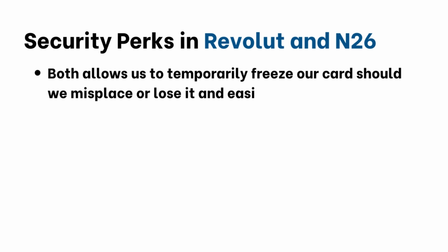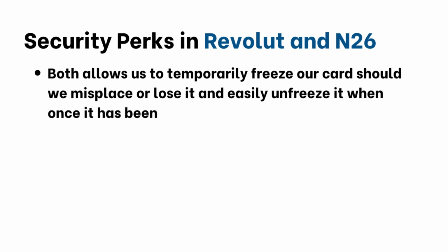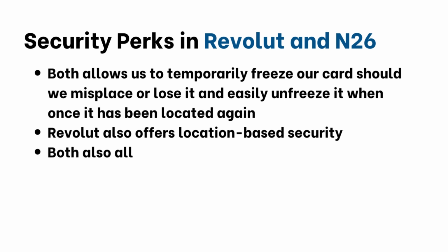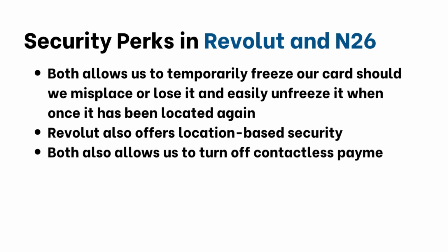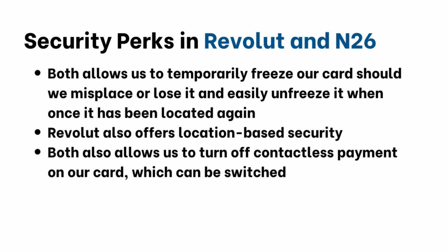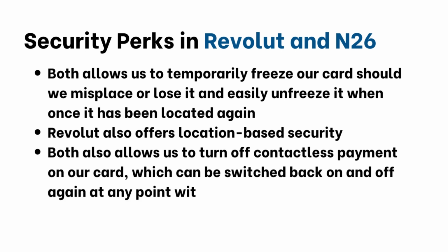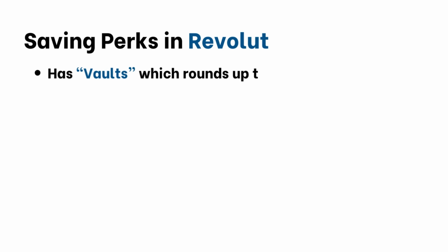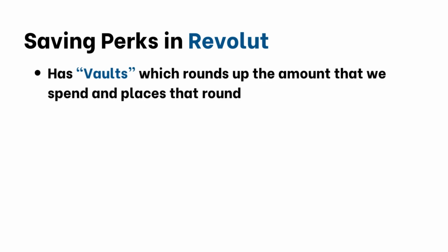Now let's talk about the security perks in Revolut and N26. Both allow us to temporarily freeze our card should we misplace or lose it, and easily unfreeze it when it has been located again. Now Revolut offers location-based security. Both also allow us to turn off contactless payment on our card, which can be switched back on and off again at any point with ease.